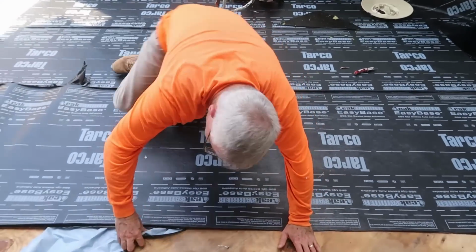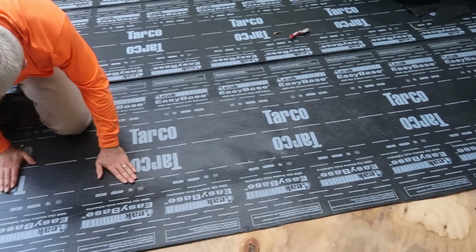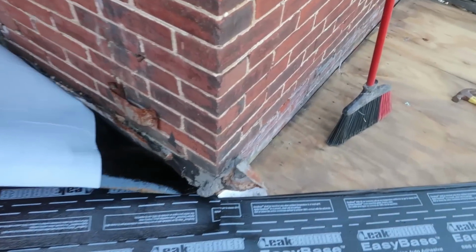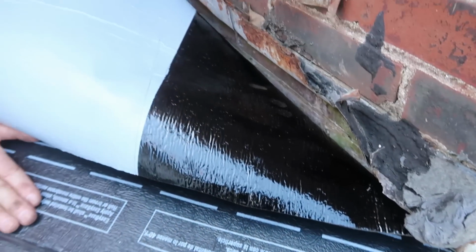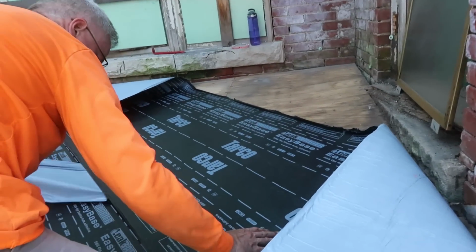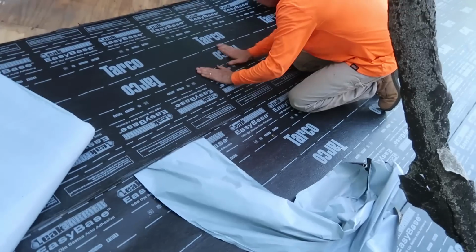You can sweep and sweep and sweep, but stuff still gets stuck. This flashing has definitely seen better days. Yeah, I think it needs replaced. They had some tar on it. So, what could go wrong if you put enough tar on something? That's how I look at it.